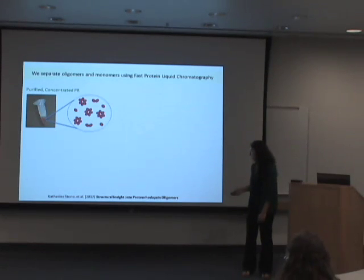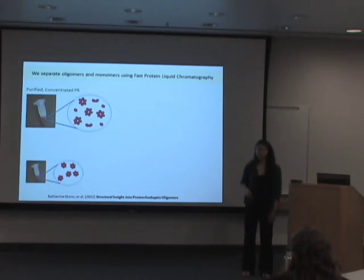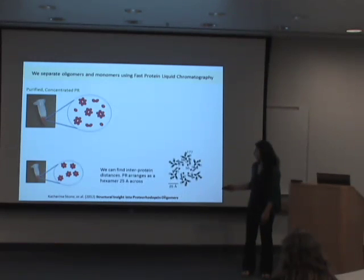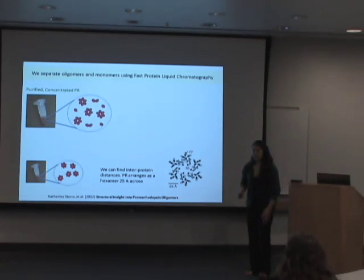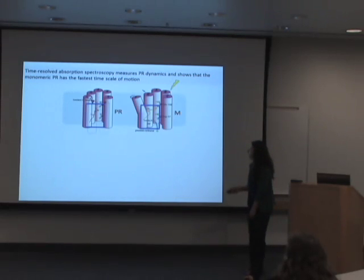An example of work that was done previously, work that I helped do about 1.5 years ago with my last mentor, Catherine Stone: we isolated hexamer fractions of the protein, and then we can find the interprotein distances. Proteorhodopsin is about 25 angstroms across right here. And this is actually using the technique that Mary Lou was describing earlier to measure protein distances. So this is one reason why we might want to separate a hexamer from a monomer. This was proving to work really well, and we wanted to do more tests and see how the hexamer is different in other respects. One thing we can do is activate this protein with light.